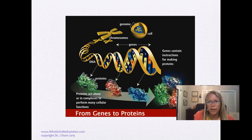And then the RNA takes a copy, and then we produce our proteins from that genetic code. So if that genetic code has a change in it or is a variation from normal, then that protein or that enzyme is not going to function the same way as if we had the correct recipe for that enzyme or protein. And that's not to say it's a mistake. It's just a variation. It's what makes you unique and different.